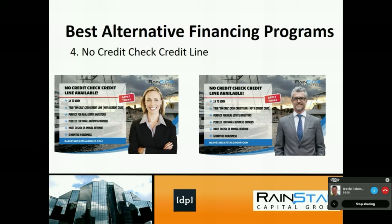Wow. It is honestly one of the most genius programs that these fintech lenders have created, and it's an awesome program for all investors because think about this. With a true on-call cash credit line, you don't have to pay interest on it if you're not using it, right? So similar to a credit card, it just sits there, right? You don't pay on it until you actually use it.